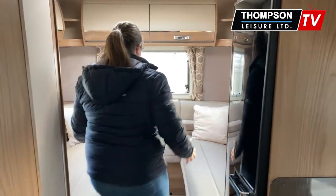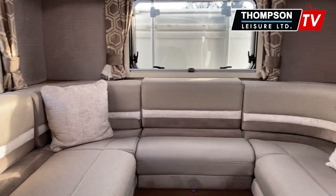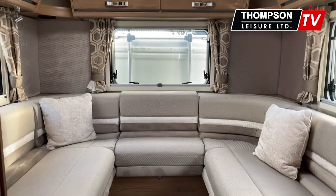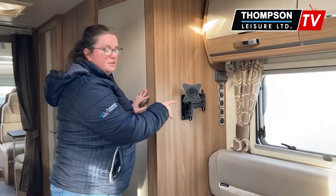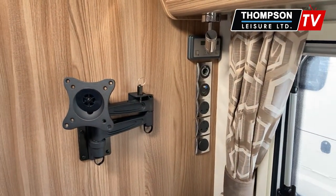Moving on down, then you have your lovely big open lounge area here, and this also makes up another double bed, so that's your 5th and your 6th berth. Now down in this second living area, you do have your second TV bracket here as well, and then of course different fixtures and fittings for aerials and satellites and that.